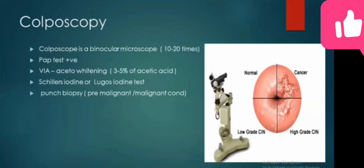The next step after pap smear evaluation is colposcopic evaluation. When the report mentions that there is some atypia or some abnormality in the tissue, my next step is to do a colposcopic evaluation. Colposcopy is like a binocular microscope which has more resolution and more zooming power, like 10 to 20 times. So if a pap test is positive, we can do a colposcopic evaluation.